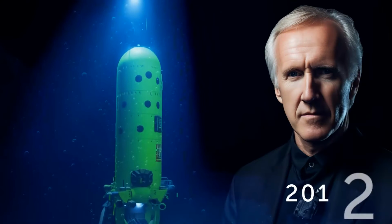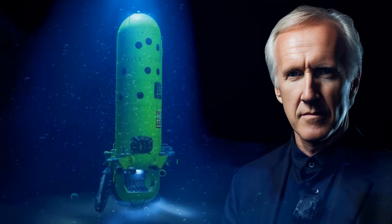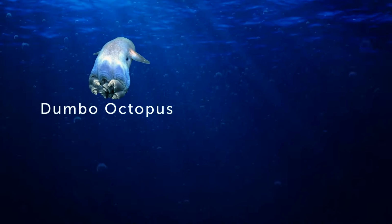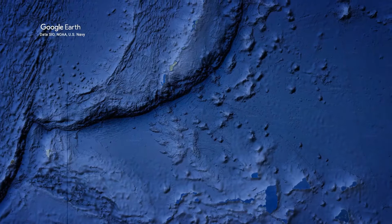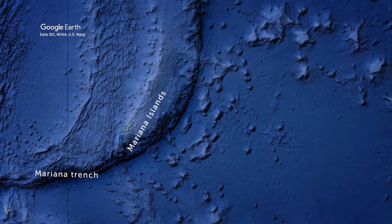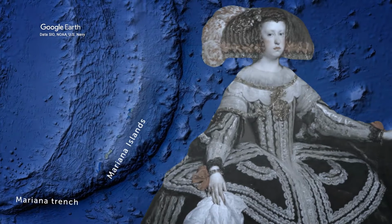Back in 2012, a Canadian film director reached the bottom of the trench in a submersible vessel called the Deepsea Challenger. Some of the most bizarre creatures on the planet were discovered here, including the Dumbo octopus, the sea cucumber, and the goblin shark. The Mariana Trench got its name from the nearby Mariana Islands, which were named Las Marianas in honor of Spanish Queen Mariana of Austria. The Mariana Trench might be the deepest part of the ocean that we know of.